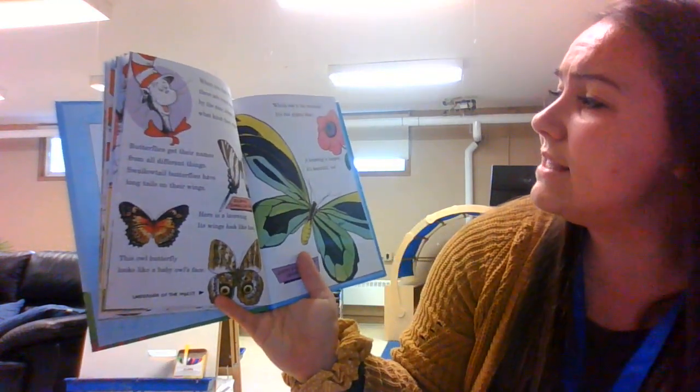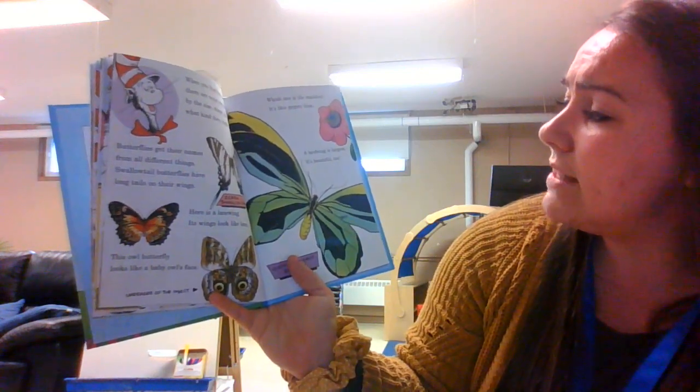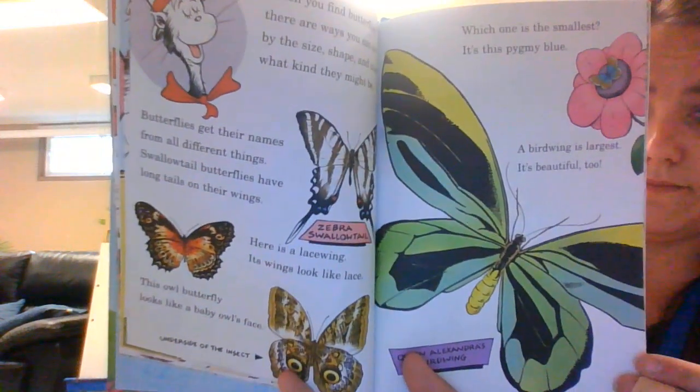Which one is the smallest? It's the pygmy blue. A bird wing is largest. It's beautiful, too.